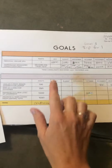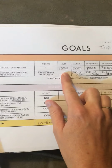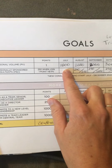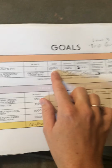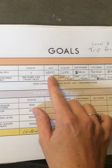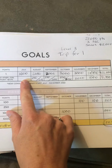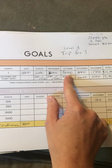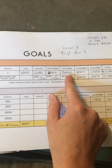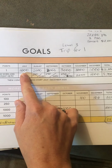What I recommend is breaking it down by month. Obviously you can look at what you have in July so far and adjust the goals, but this is just an example. I know that I need to have a total of 12,000. I know that October, November tend to be my biggest months, so I put those a little bit more in my goals. July is always a little bit slower.